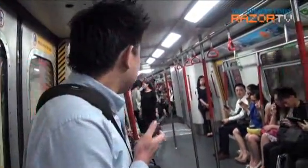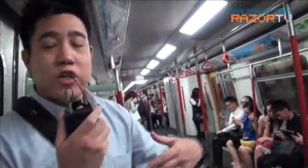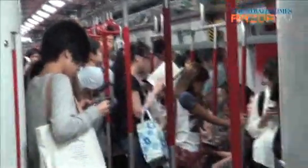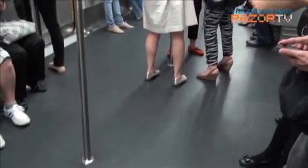Like in Singapore, people are looking at their cell phones, looking at their tablets, and actually the air conditioning is pretty good. I don't feel warm, I don't find the air stale. It's a bit noisy though. The train is reasonably clean. I don't see any trash around. There is no graffiti. Pretty clean.